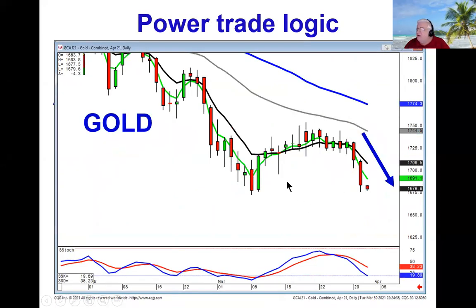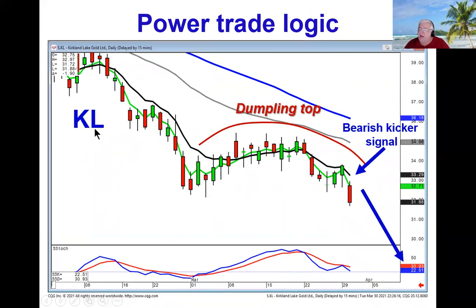On the other side, on the bearish side, when you can see something like gold selling off like it is, this is just simple power trade logic. If gold is selling off and you have something like Kirkland Mining doing a dumpling top, remember, a dumpling top is just like a fry pan bottom in reverse. What are we looking for to signify the strong selling? Look at our little kicker type, bearish kicker type signal. This tells us if this trade's weaker, we've got the potential of a strong downtrend. Basically, wave one, wave two, wave three.